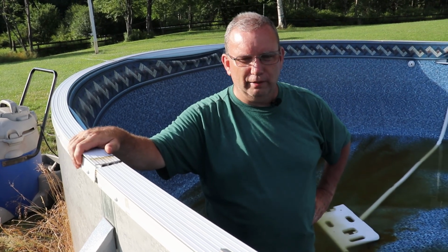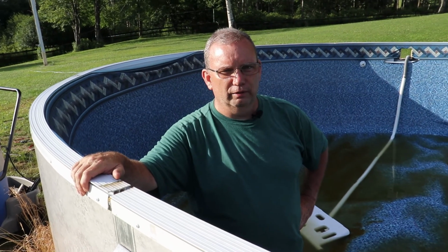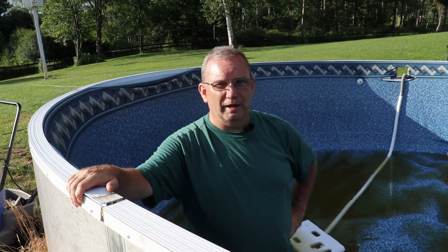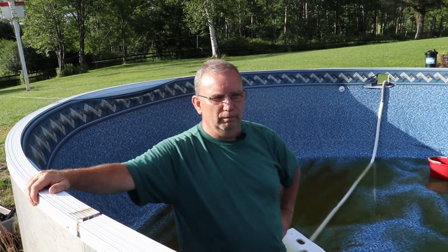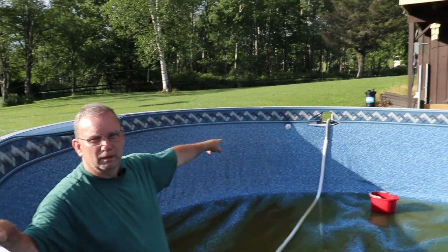So we had this pool put in maybe 2 years ago, and I don't want to say we've had nothing but problems with it since then, but it hasn't gone smooth. And this winter, to top it all off, after the winter was over and we uncovered the pool, we noticed that the pool liner had ripped over there.